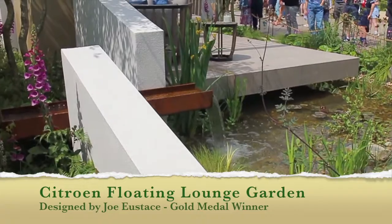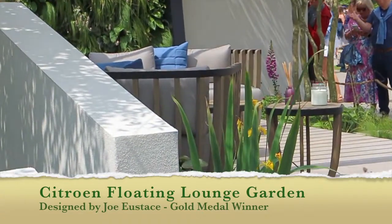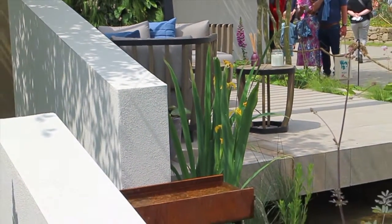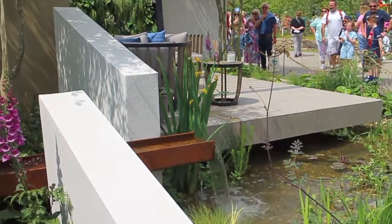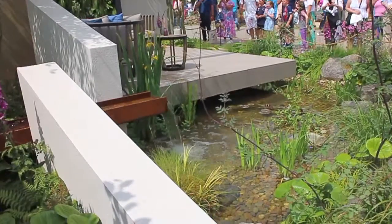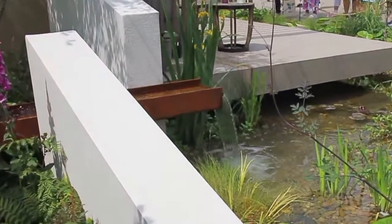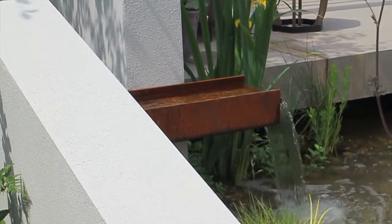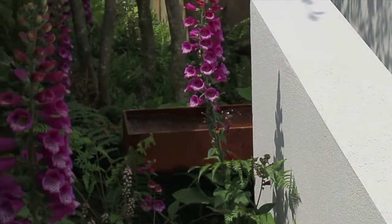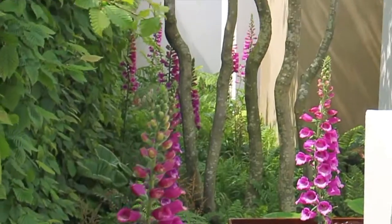Citron Floating Lounge Garden, designed by Joe Eustace, a gold medal winner. The garden focuses on providing a space to relax. Stress floats away with a soothing background noise of falling water. The softness of mixed planting, trees for sculpture, and grasses bring the space together, reducing stress and enabling one to float away.